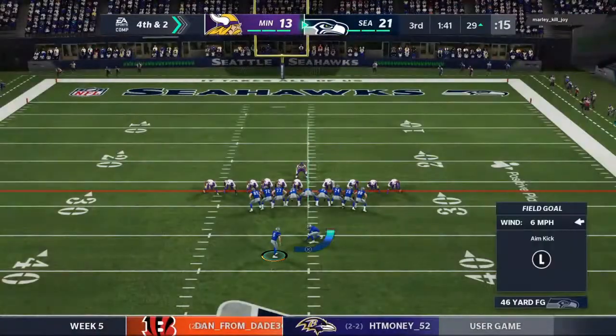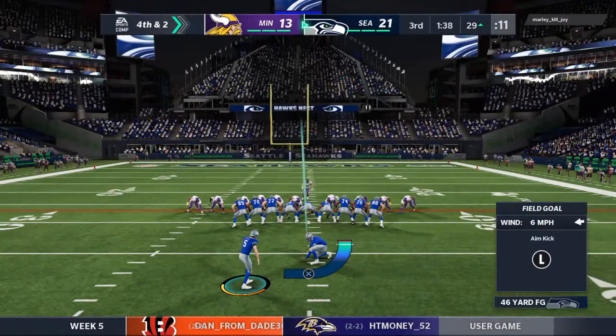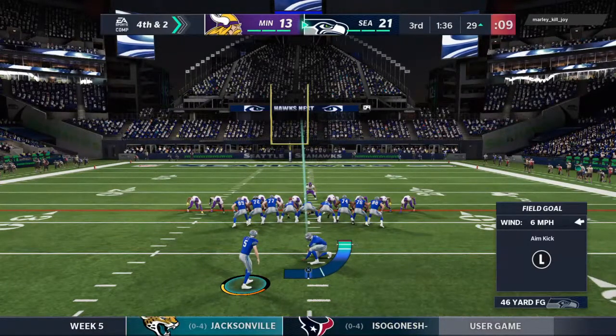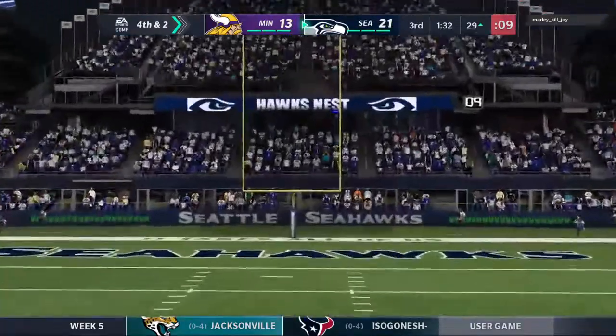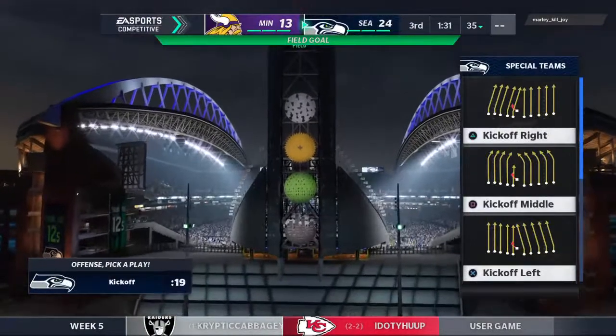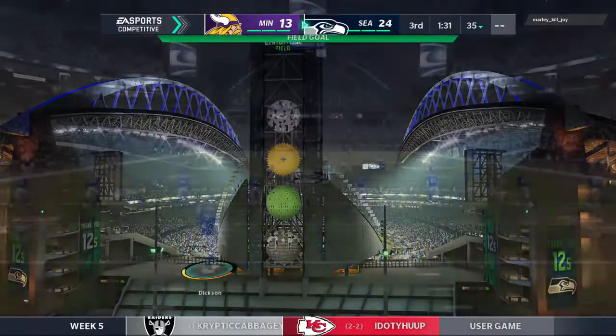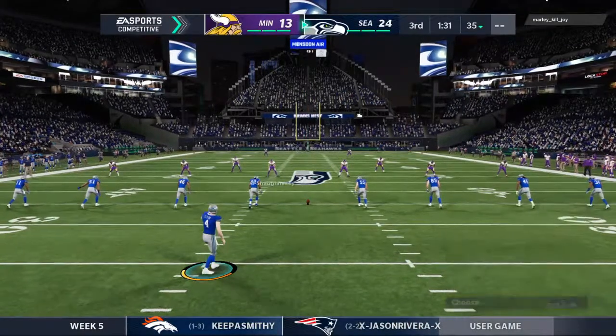On comes the Seahawk kicker here on 4th down. It's Jason Myers. From the right hash, it's a 46-yard attempt. And this is right down the middle as he puts it through. And the lead now 11, 24-13. So in the end, they had the ball for 10 plays, but the drive gets them 3, not 6.